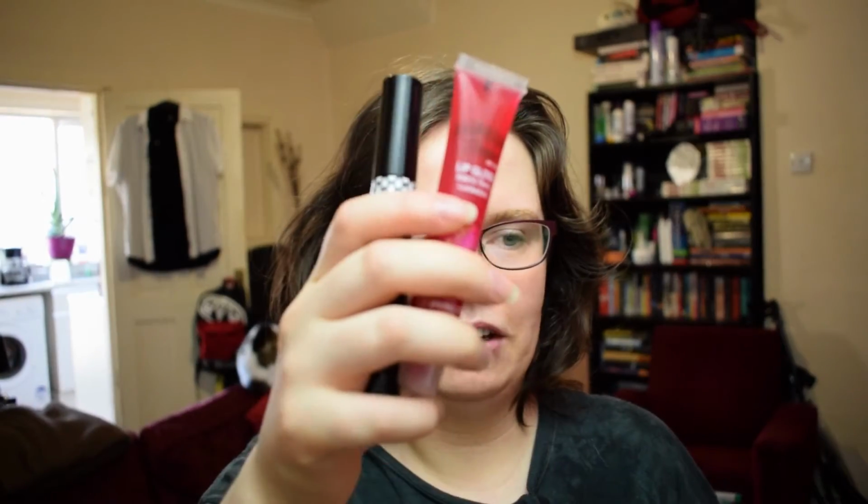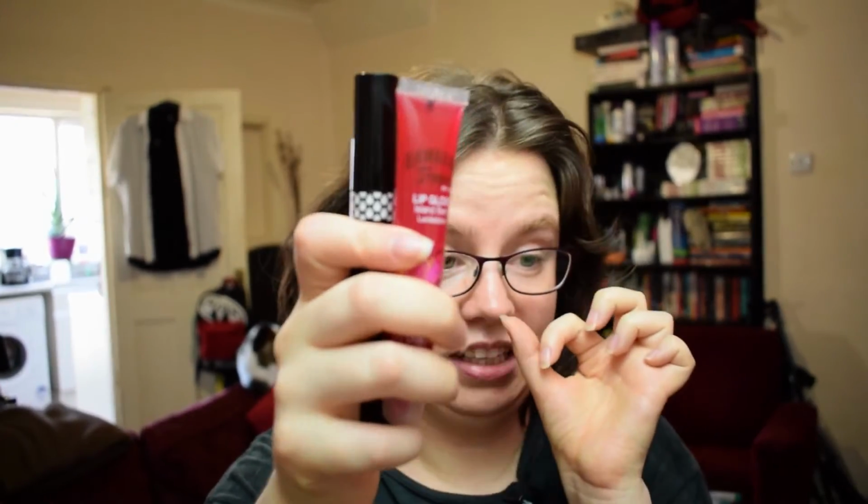So I also actually quite like this mascara. So for the sort of makeup items that we've got on this month, really liked both of these actually.